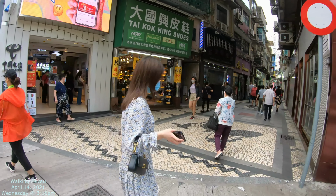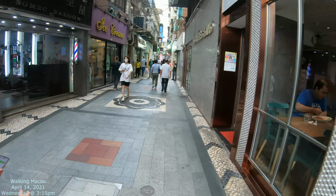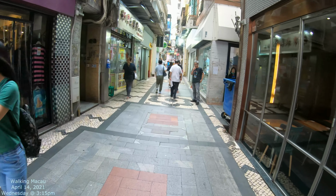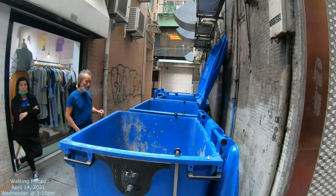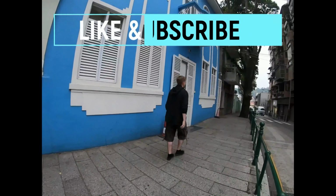Basically you just come off that main street, go down to Travessa dos Anjos, and then you're going to see that alley, and that's where we just explored. So let's go back there again. And yeah, that's our alley right there. We'll finish it right there.